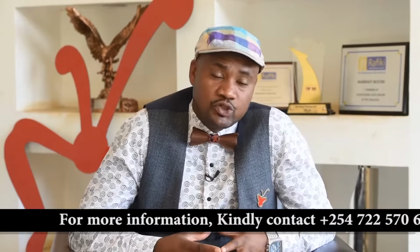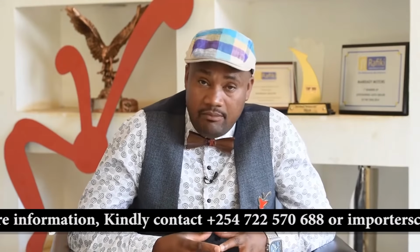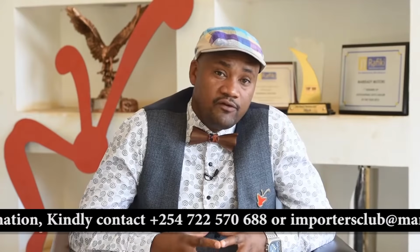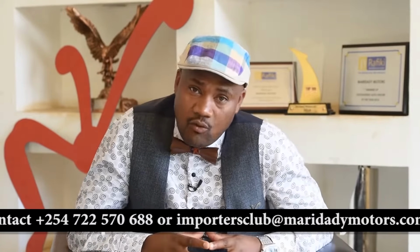Other than keeping your savings idle, this is an investment opportunity that gives you a return on capital of about 15% per year, because every import cycle is going to give you 5%. So for example, when you invest 1 million shillings, it means you're looking at making 50,000 shillings every 4 months.